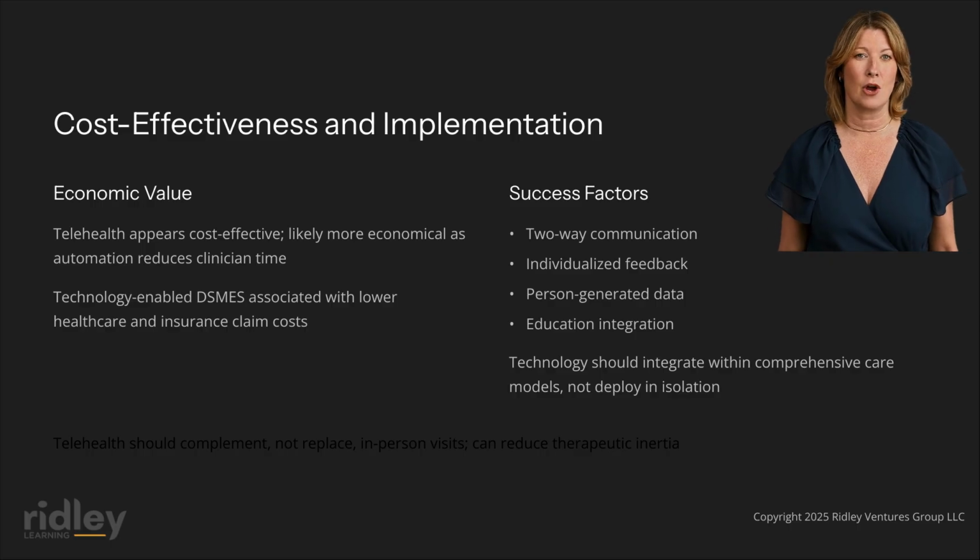Use of diabetes technologies warrants broader adoption because they can reduce therapeutic inertia and facilitate timely treatment intensification when glycemic goals are not met.